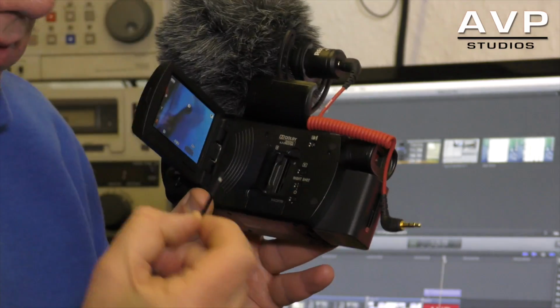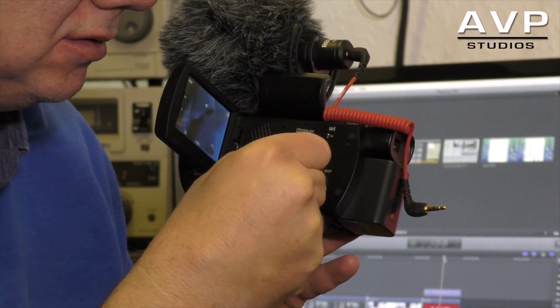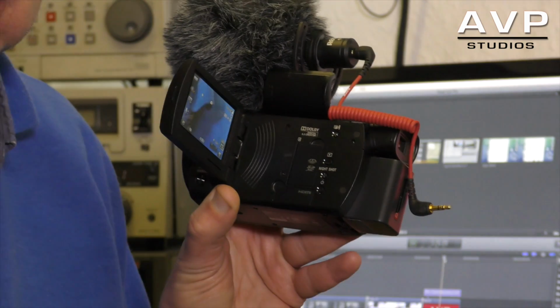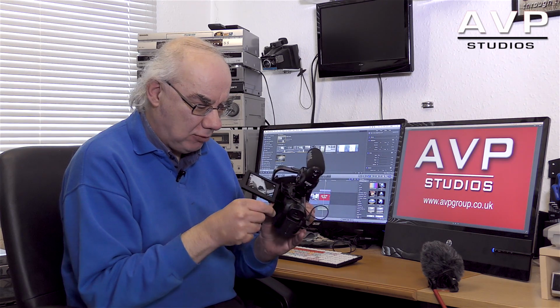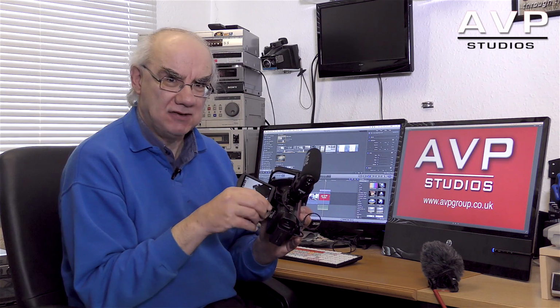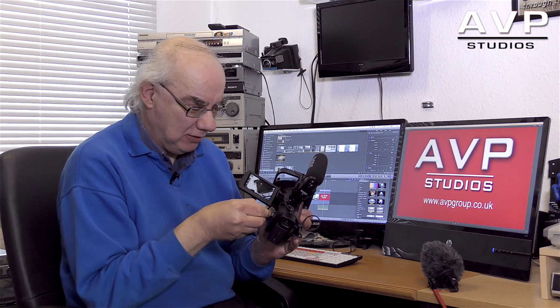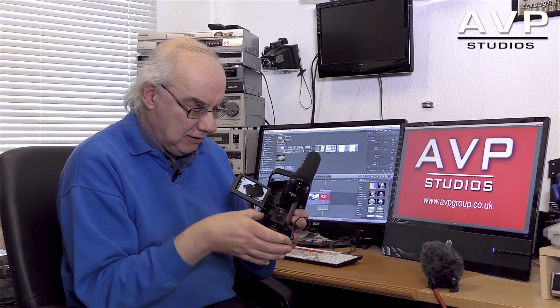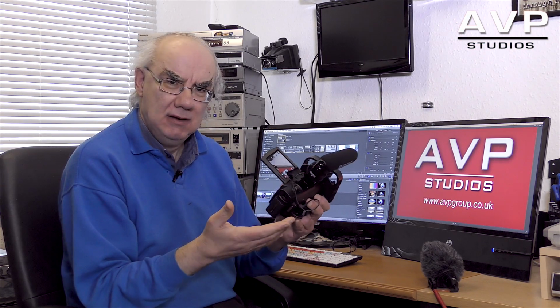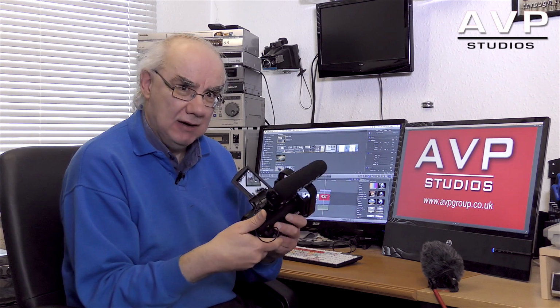It takes standard SD cards, which just slot in the side here. But if you want to shoot 4K with it, you do need the faster SD cards. I've got a Lexar one in there at the moment. It's got no built-in memory to record to, so you are reliant on the SD card that goes into that.